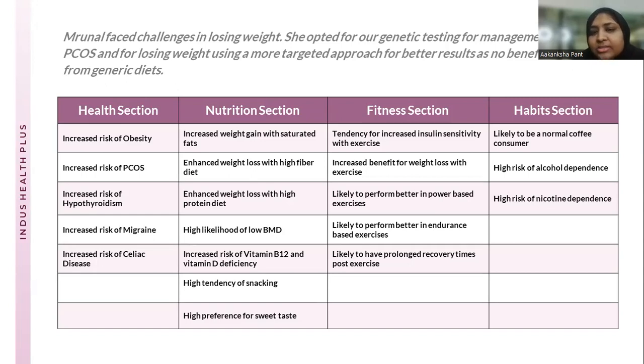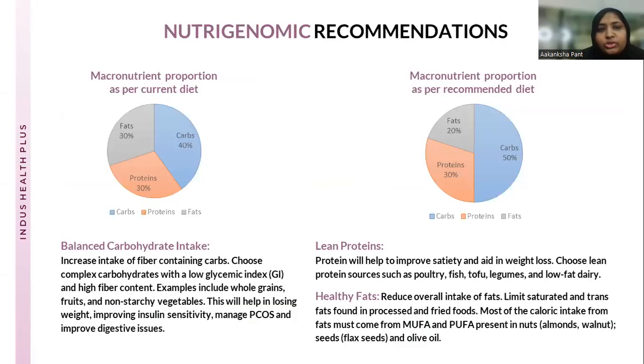And if she combines both endurance and power-based, which means if she will include more of strength training also, it can help her weight loss. And if she includes high fiber or more of fruits and vegetables in her diet, it will help her improve her weight. So as you can see, before taking the genetic test, in the current diet, she was taking very less carbs and 30% of proteins and 30% of fats.